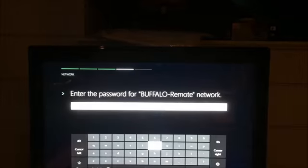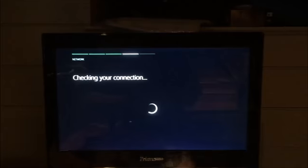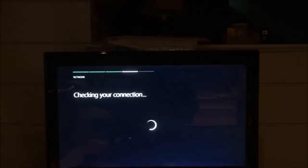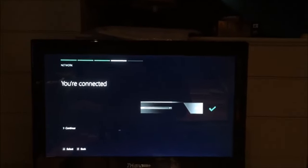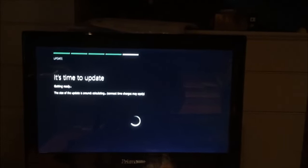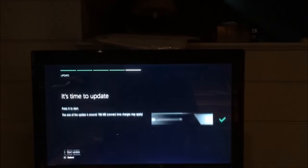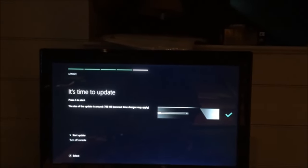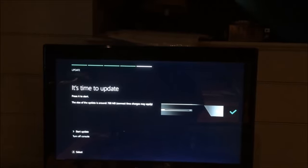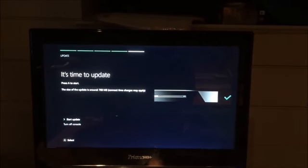Alright, built-in Wi-Fi, so I'll enter the Wi-Fi thing in here. It is connecting. This is good. You're connected. Yay. Oh, of course, let's update it. 768 megs. You know, I think this is going to be the norm with the new consoles, is that they're just going to update when you first get them now.